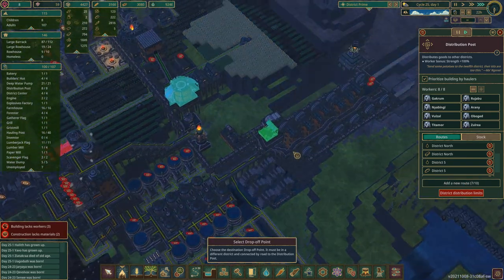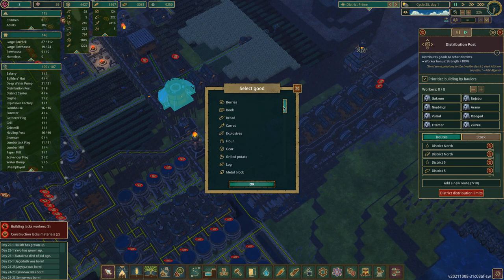Oh my god, this is gonna get complicated later on. I just realized that. That's just managing a third, adding a third district to your collection, you know? Wow.